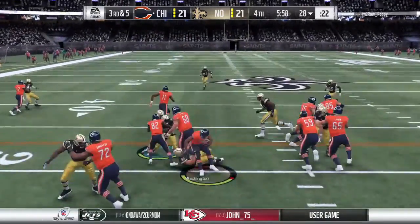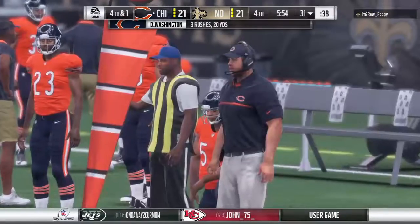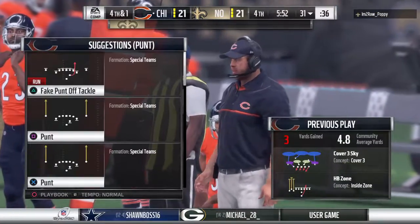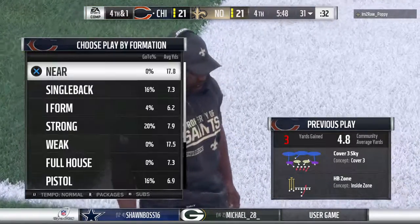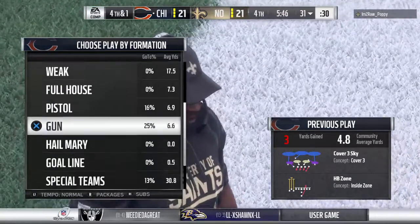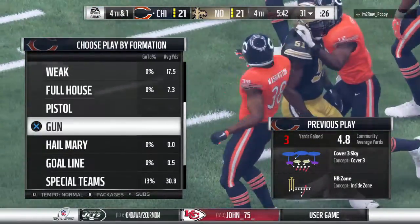On 3rd down, here's Washington across the 30 to the 31-yard line. 3 yards won't be enough here as that'll bring up 4th down. So many things go into making a good play on defense. In this situation, just not being blown out of the way was a big start, and then a nice tackle to finish things off.